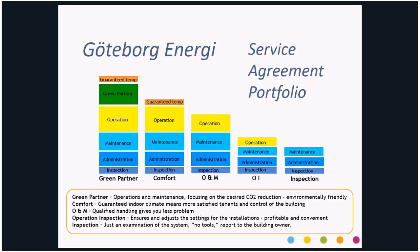Patrick, as I understand, some part of the stairway is paid into the energy bill. Is that correct?